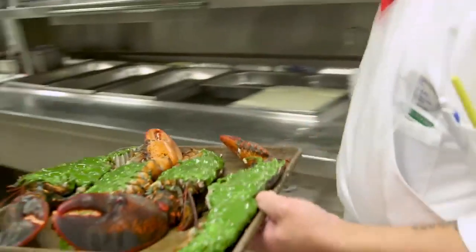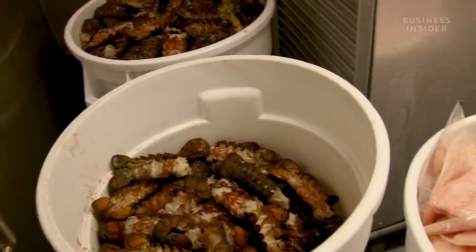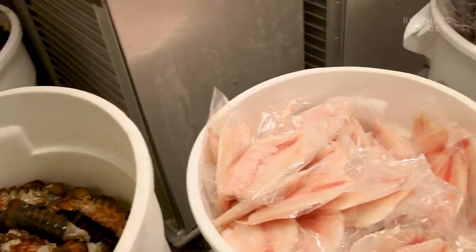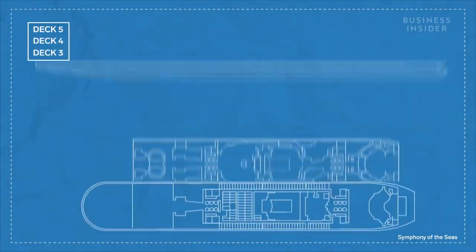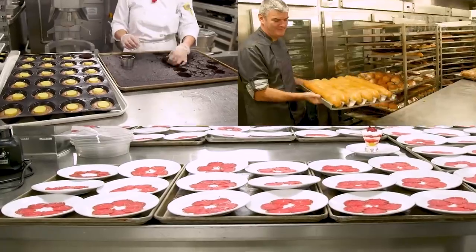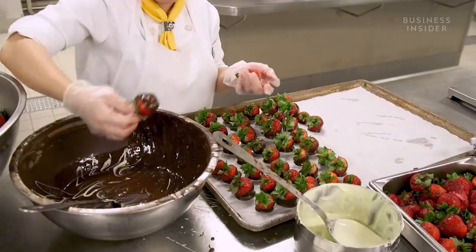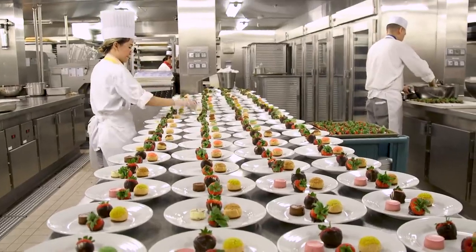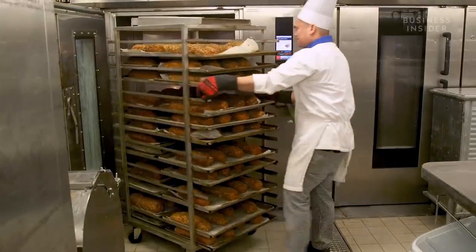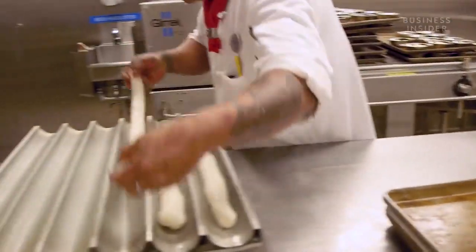Lobster is the most popular dish in main dining. The ship goes through about 2,100 pounds of lobster tails every week. Finally, the food heads upstairs to the main galley. The ship's biggest kitchen is broken down by categories: desserts, bread, cold food, and hot food. In dessert, chefs whip up cakes, chocolates, and 100 different types of pastries. Over in the bread bakery, they make 40 different kinds of bread from all over the world, all from scratch.